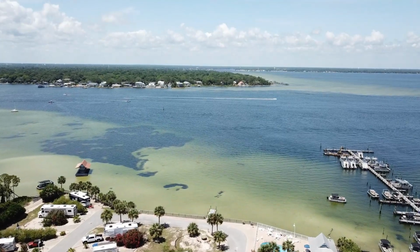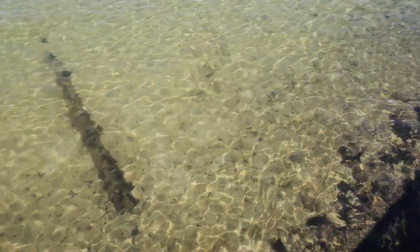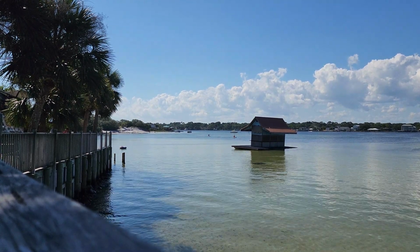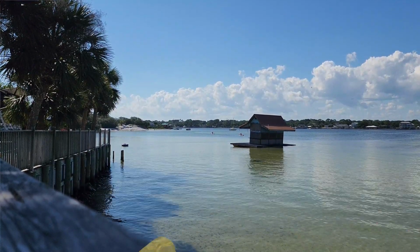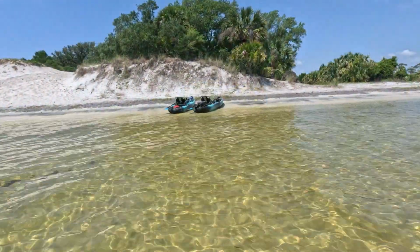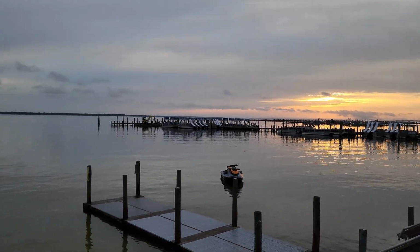They have a small dock down here that allows access to the water where you can fish. You see the fish? You can swim right off the dock. You can go kayaking or paddleboard. We took advantage and kayaked a couple of times while we were here. If you're coming to stay, you can also anchor your boat or jet skis while you're staying.